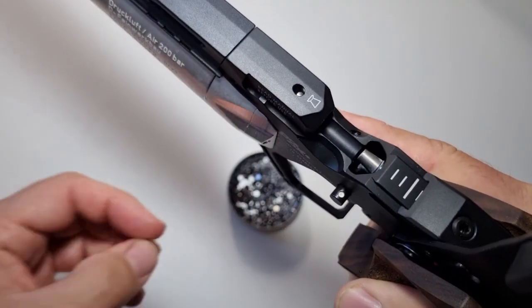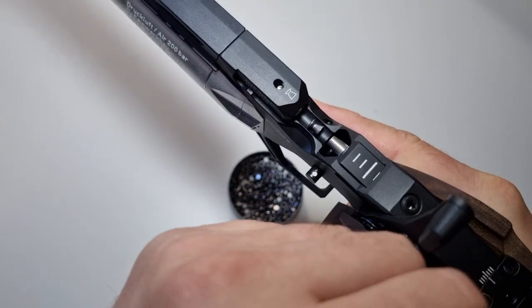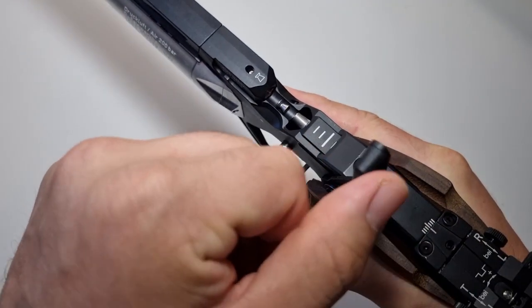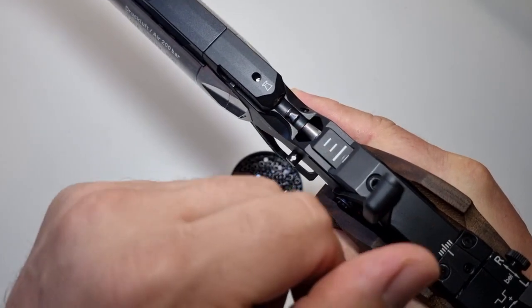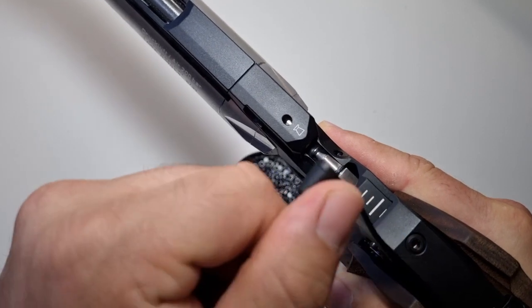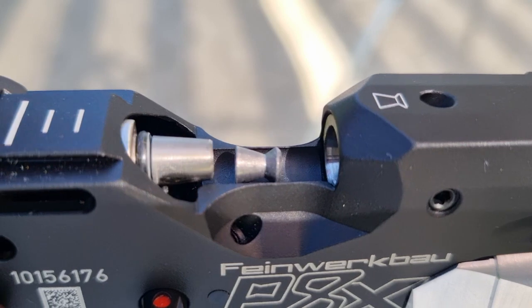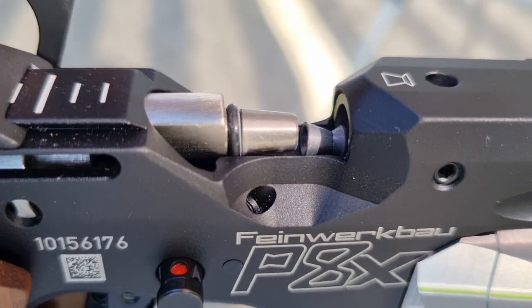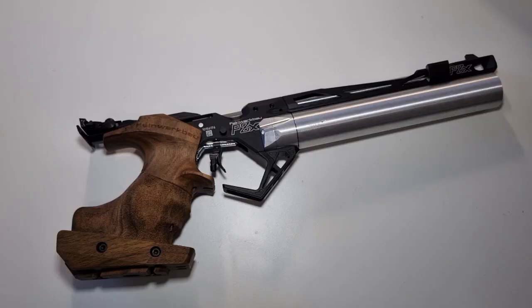Next, the pellet is put in this trough or channel, and the side lever is pushed forward until it clicks. By doing this, the bolt pushes the pellet into the barrel or the chamber. One thing I encountered is that sometimes the pellet catches on the chamber's outer edge and cannot be pushed in. Repositioning the pellet solves this. I don't know if it's a pistol problem or a pellet problem.